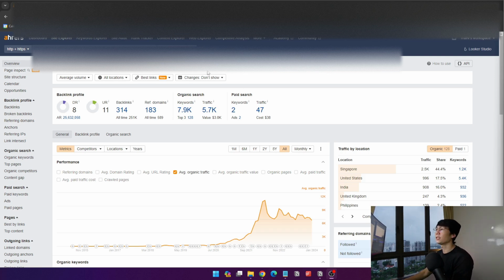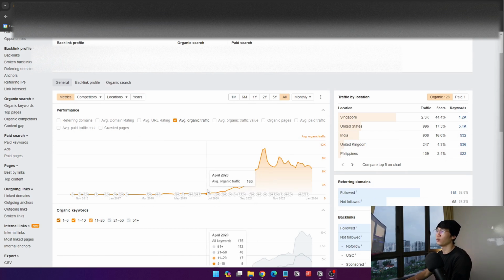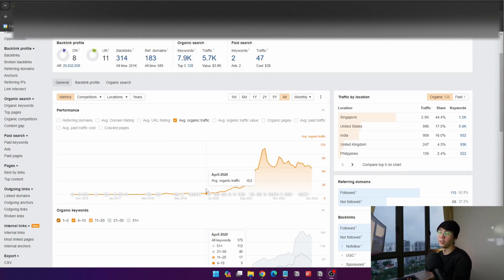So if you see, this is again with Ahrefs. We started working with them around the 2020 period, when the world was in COVID and everything was locked down. Local businesses suffered a lot because people can't go out. They can't go for any kind of services that are required, like in this case, dental. This dental clinic was suffering from a lack of leads.